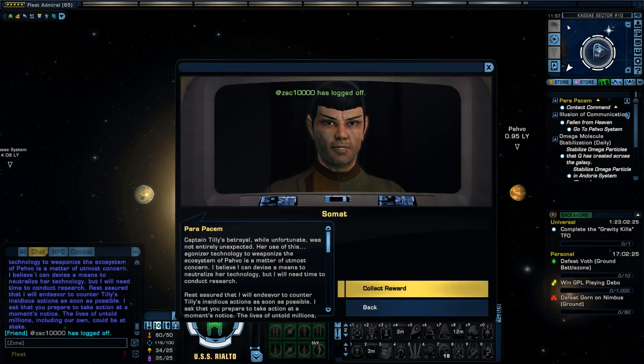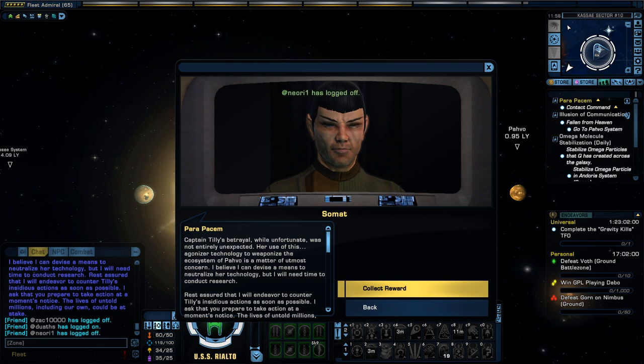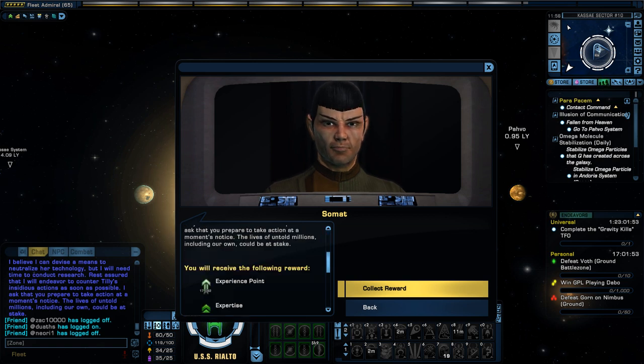Captain Tilly's betrayal, while unfortunate, was not entirely unexpected. Her use of this agonizer technology to weaponize the ecosystem of Pahvo is a matter of utmost concern. I believe I can devise a means to neutralize her technology, but I will need time to conduct research. Rest assured that I will endeavor to counter Tilly's insidious actions as soon as possible. I ask that you prepare to take action at a moment's notice. The lives of untold millions, including our own, could be at stake.